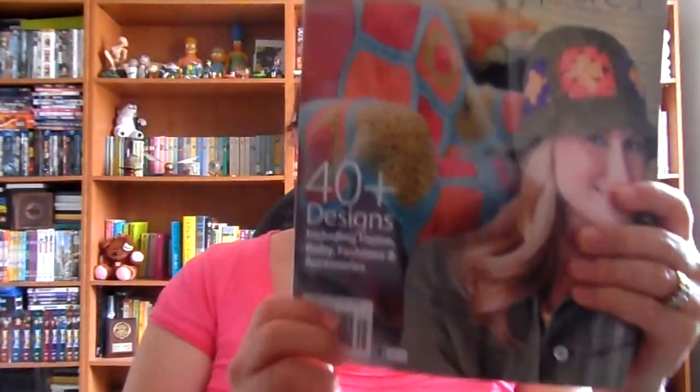And in Canada, it's $10. I'm not sure if it's the same in the States, because there's only one price on the cover, $10. And it's definitely worth it. There's a whole bunch of different patterns in here. I love it. So definitely if you find that, pick it up.